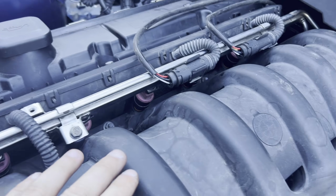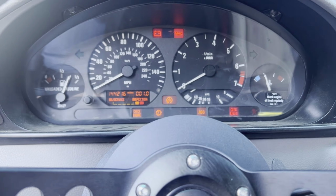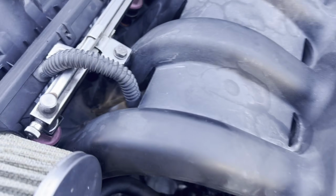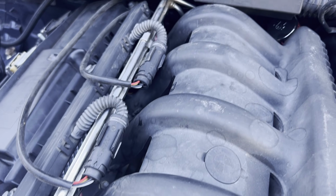Let's make sure it's not leaking from the fuel rail anywhere. Everything is looking pretty good. Yeah, let's start her up. No gas spraying out anywhere. Hell yeah. Success. I've got to say, rebuilding those fuel injectors was kind of therapeutic in a way.